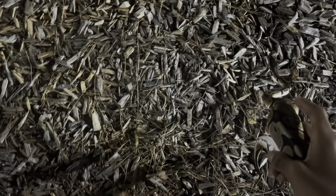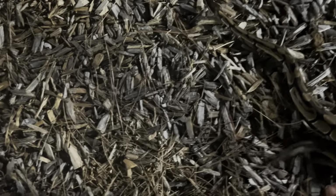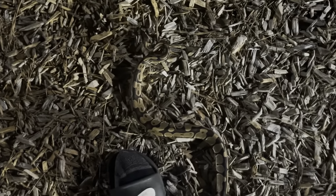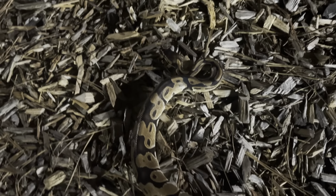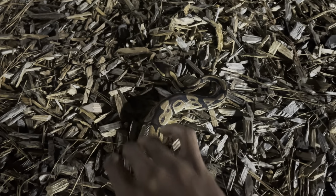And she's pretty long. I don't know if the camera does any justice, but I'm not sure exactly how long she is if she stretches all the way out. But if I had to guess, I wear a size 13, and this is my foot next to her. She's probably 2 feet, 2 feet and a couple inches. But yeah, she's pretty cool. We never had any problems with her.